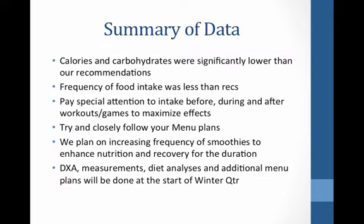So if we just look at this overall, so far what we have is the calories and carbohydrates are significantly lower than our recommendation. The frequency of the food intake was also less than recommended. So we need to consume more carbohydrates more frequently throughout the day. And we want to pay special attention to intake before, during, and after the workouts and the games so we can maximize effects.